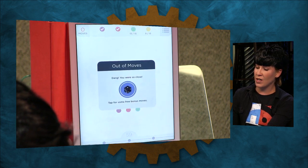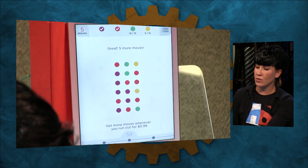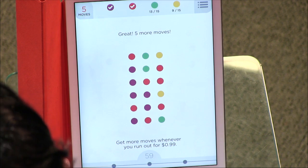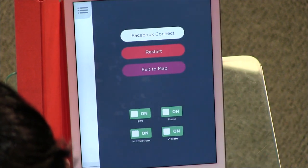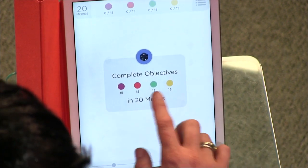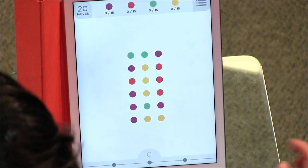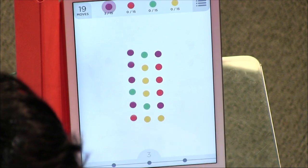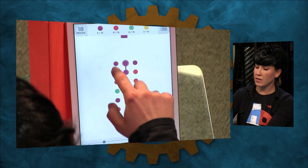Oh, I was so close. See, this is where it gets you, because I'm like, I was so close. You could buy 5 more moves for 99 cents? No. Oh, that's terrible. Yeah, you're mean. Restart. Yes. I will lose a life. Oh, this is the worst. I can't believe you recommended this. Oh, it's free. This is the Candy Crush Saga of dot games. It's free though, so they're trying to get you in there, I guess. Oh, square. Square.